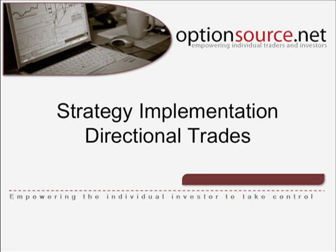So let's actually try to do some strategy implementation of directional trades. What we'll do is we'll put up a chart, and then we'll talk about some of the different things that one could consider when you're actually implementing the strategy.